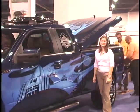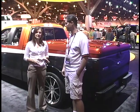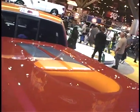It looks awesome. Okay guys, now we're here at our next project truck. We're actually in the Ford booth, and I'm with John Wargo of the Custom Shop. He's got a 2010 F-150 that we've added an LSX tonneau cover to. So we just wanted to say hi to John, see how he was doing, how the show's going for him.